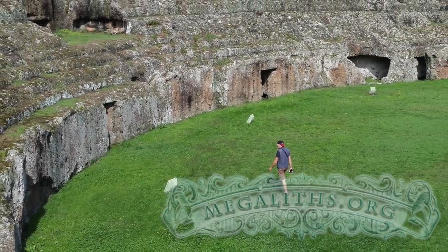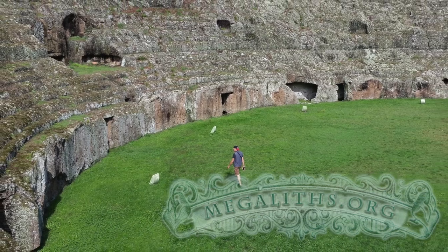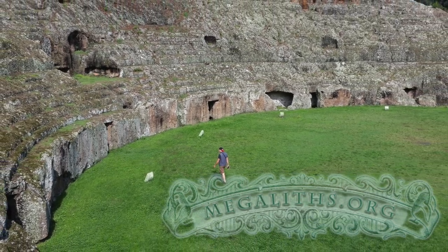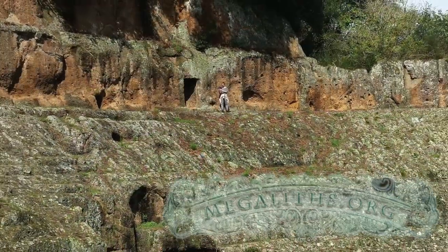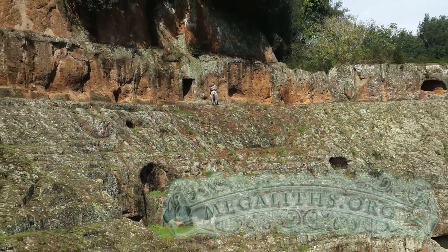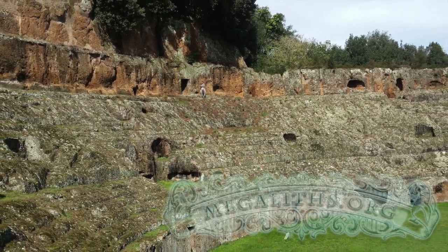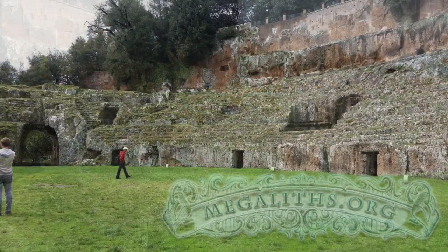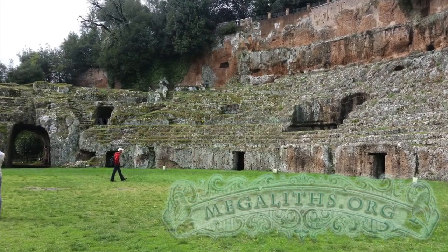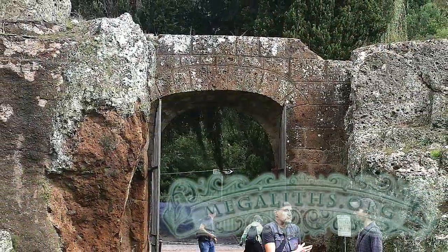Now let's go to the impressive rock-cut amphitheater at Sutri. It is rather huge. As you can see, its style is clearly that of the rock-cut ruins I've been showing you so far. Now what to do? It's a problem. There is no Roman pavement to declare the amphitheater Roman. Not a big problem. Quacademics are skilled in forgery. That's why they made this Roman-looking gate.